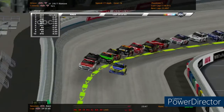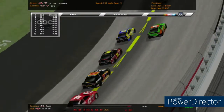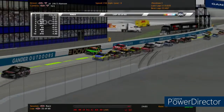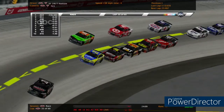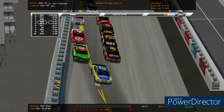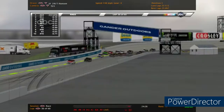Back in the air at Dover, our first restart of the day. Here they go through turns 1 and 2. Terry Hansen is going to be the first one through. And he's still staying there in line. Gavin Alibrandi surging on the top, trying to get his first career Custom Cup win. This is going to come down to whatever lane of lap traffic is faster, and you can tell right now.